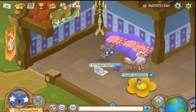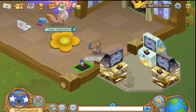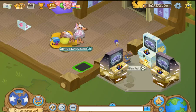Wait, are those still in storage? Because I want to get some. I really like this flower thing. And we've got a fancy fireplace, and oh my gosh, I love this game. You can actually play the iPad. Can you? Yes, you can. You have to tap on the paw thing. We've got Sky High, Long Shot, and Sky High, and it's a really pretty den.